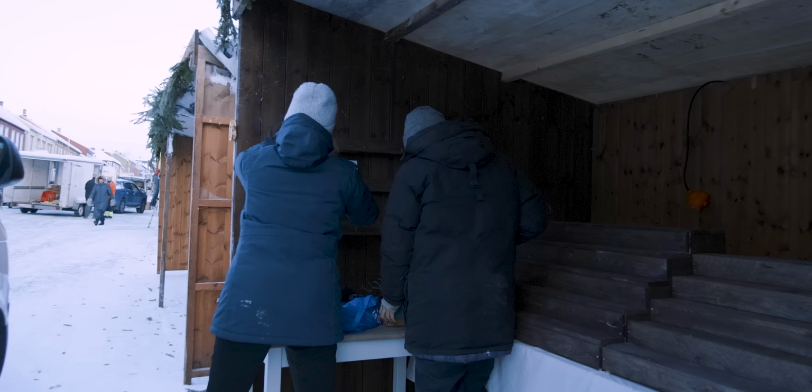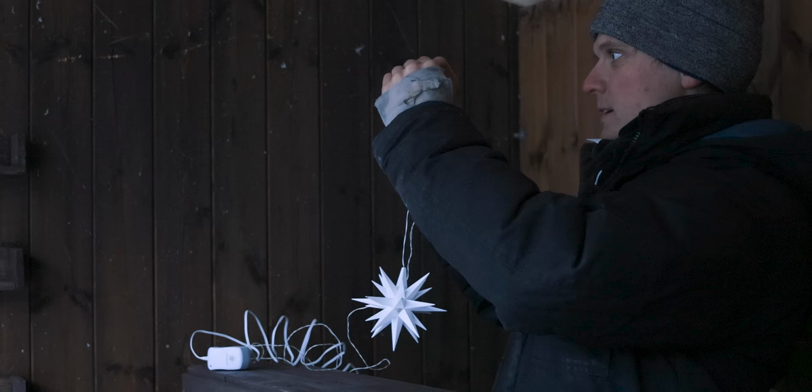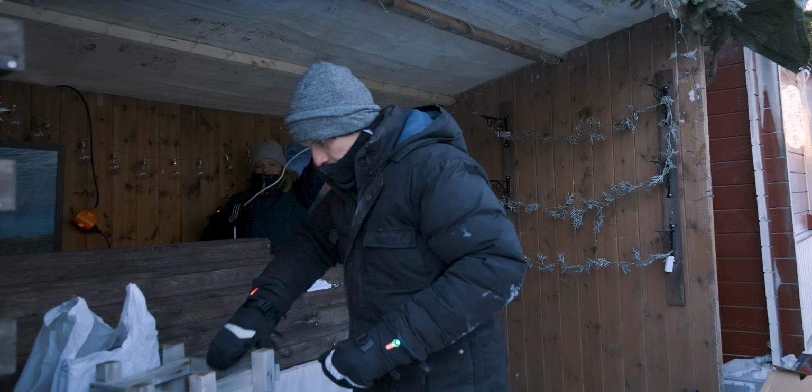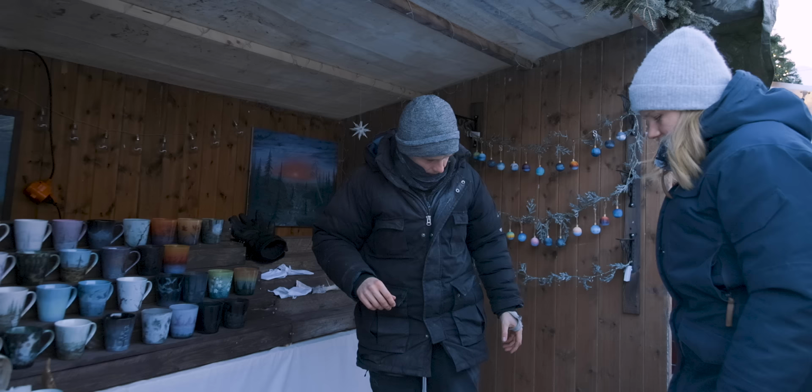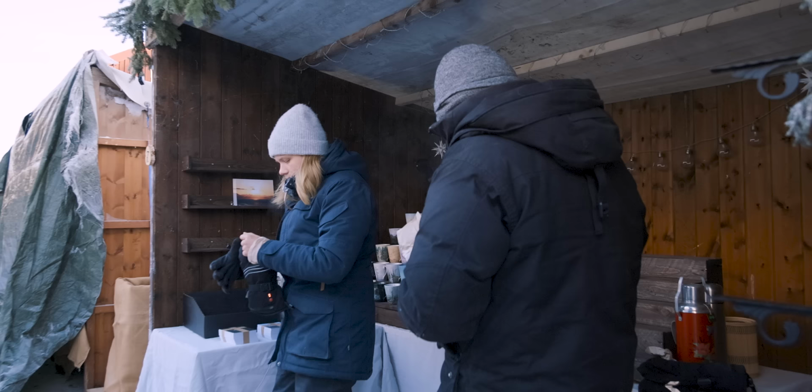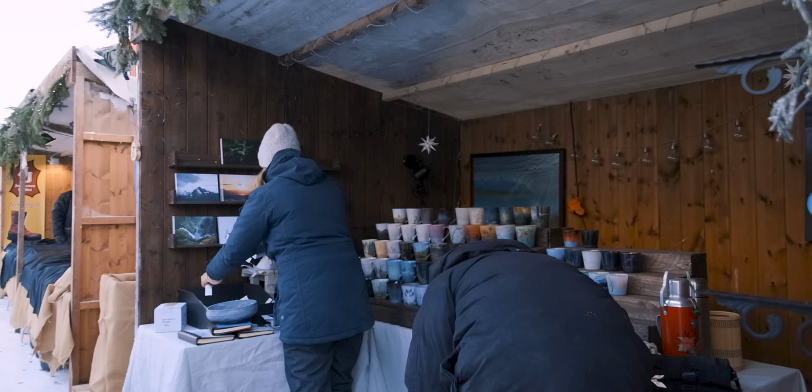But there we were, and with a lot of cursing, some stress and desperation, we managed to build up our stand and also survive the first day. I don't know how we did it, but we did it, and I guess at least we can say now that we stood a whole day on a Christmas market in minus 30 degrees Celsius, and we survived it.